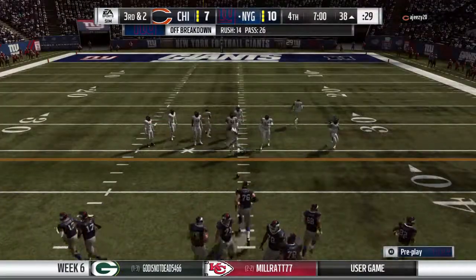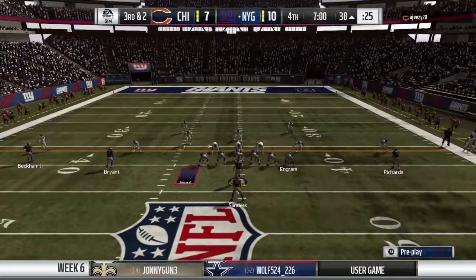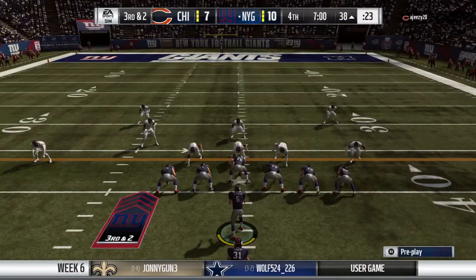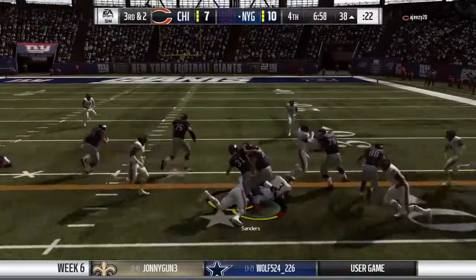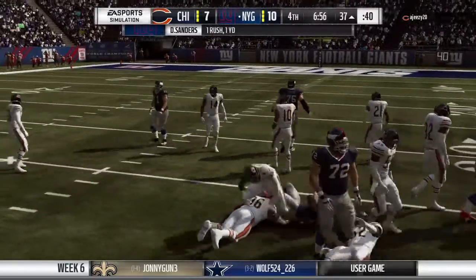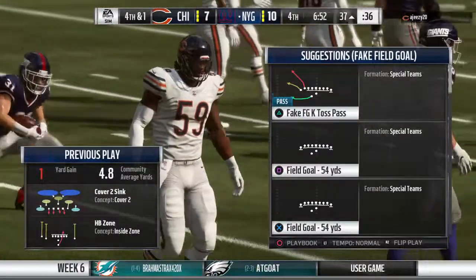The Giants on third down. 5 out of 9 thus far. This time they face a 3rd and 2. And on the ground they go with a running back. He needed 2, he got 1, and that's going to leave him with 4th down and a yard.